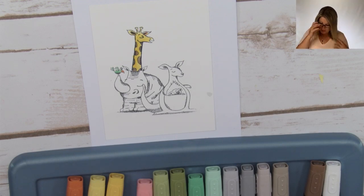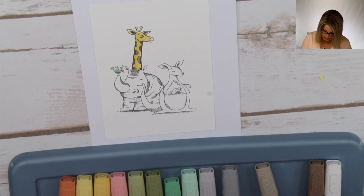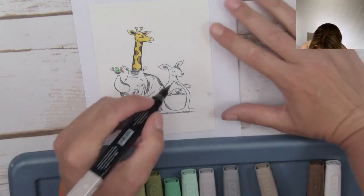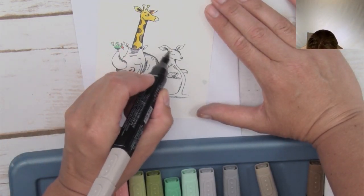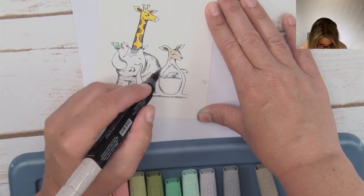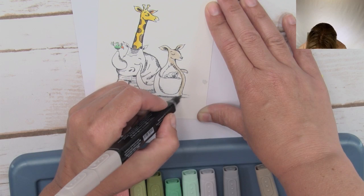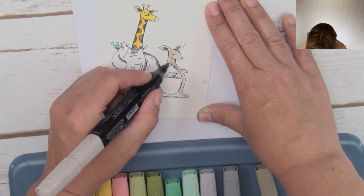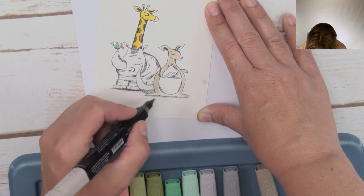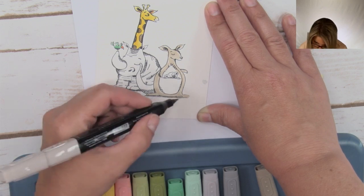All right, so in no particular order, let's go ahead and do our kangaroo next. Most of the kangaroo is crumb cake and very light. I'll start with his body, and then I'll show you how I did his pouch, because I wanted it to be really light. The light crumb cake is like the lightest brown tone that we have, and I wanted the pouch to be even lighter than that color. And I guess you guys are all going to be lefties today.